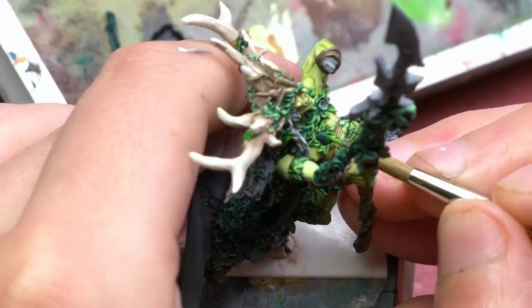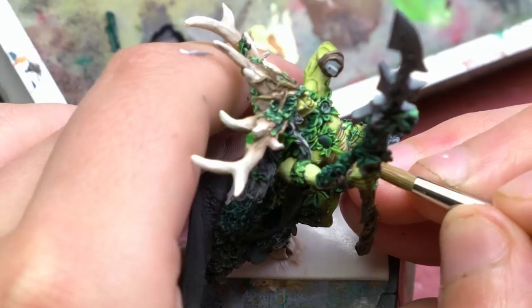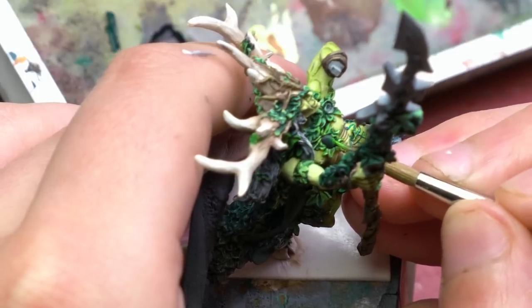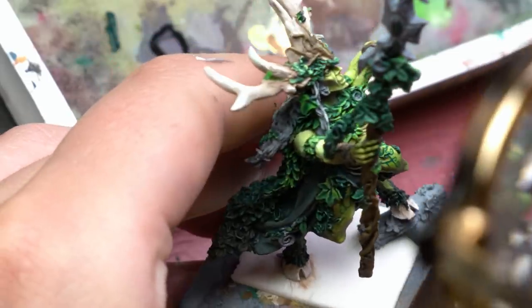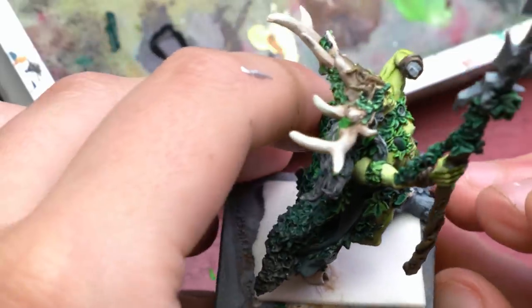These are approximate values. There's some blending that can be done in between the layers depending on how large the gem is. The one I'm demonstrating on is the largest gem on the model, whereas other smaller ones around the miniature need less futzing with.